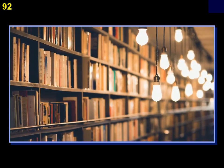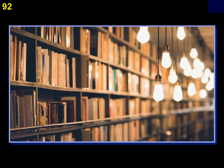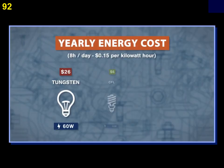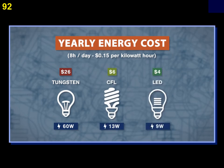Incandescent bulbs are being phased out of production as LED technology improves. LEDs have a long lifespan. They are efficient and have a low energy cost. Even with the slightly higher upfront cost, these bulbs can save a lot of money over time.